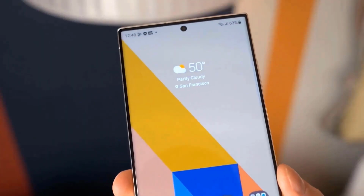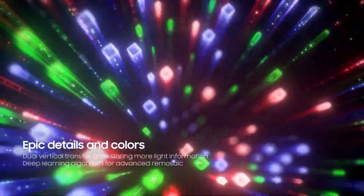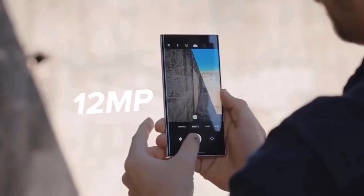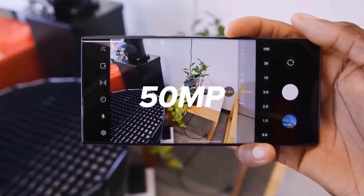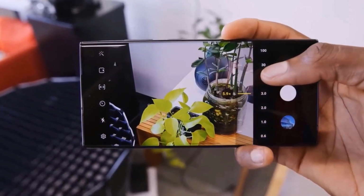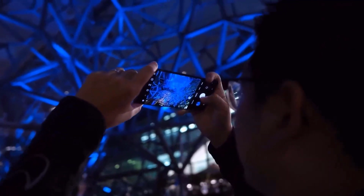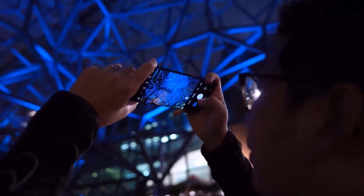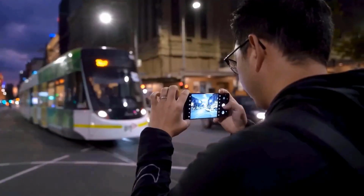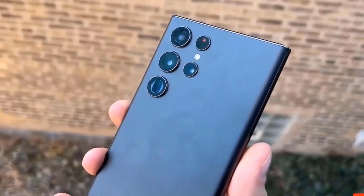120 Hz refresh rate. The phone is said to use the same 200-megapixel ISOCELL HP2 primary camera sensor, a 12-megapixel ultra-wide camera, a 50-megapixel telephoto camera with 3x optical zoom, and a 10-megapixel telephoto camera with 10x optical zoom. Thanks to its much bigger and higher-resolution telephoto camera sensor, the phone is said to offer 5x zoom with optical quality, thanks to in-sensor cropping.